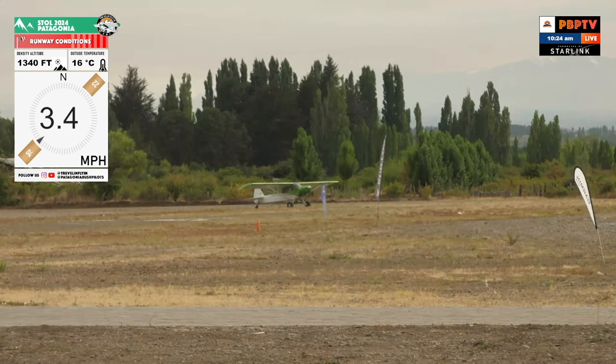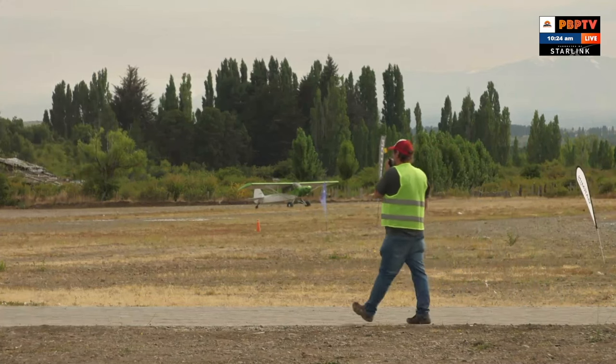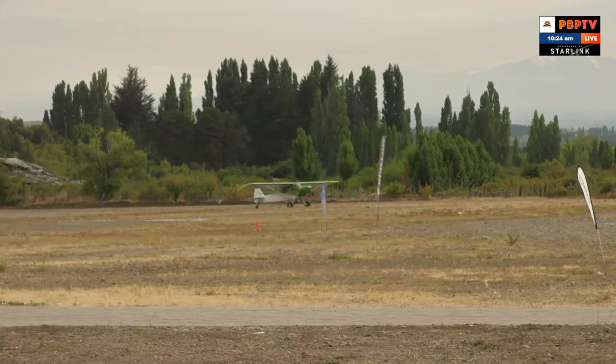Got that same 3.5 miles an hour steady wind right down the runway, and really can't complain about that. Now, I didn't notice the density altitude earlier, but it's 1,340 feet now. So that's only going to climb through the day. It's going to get thinner air, which isn't going to help.